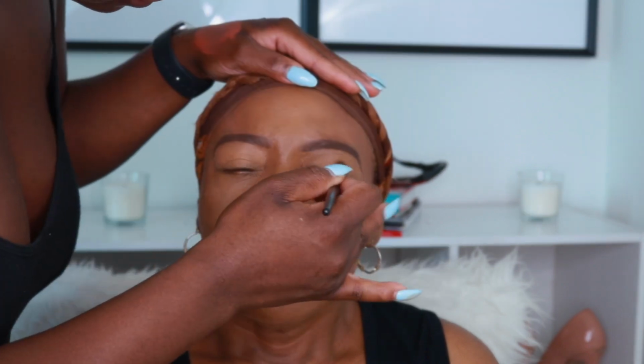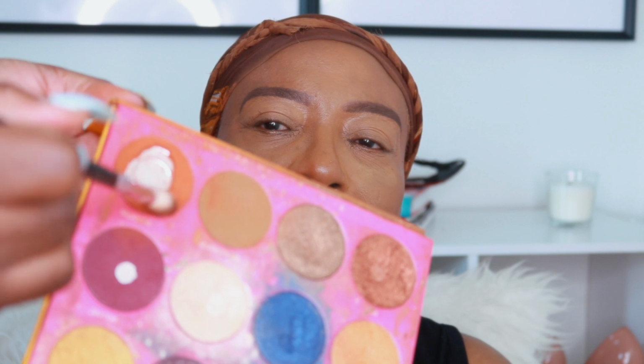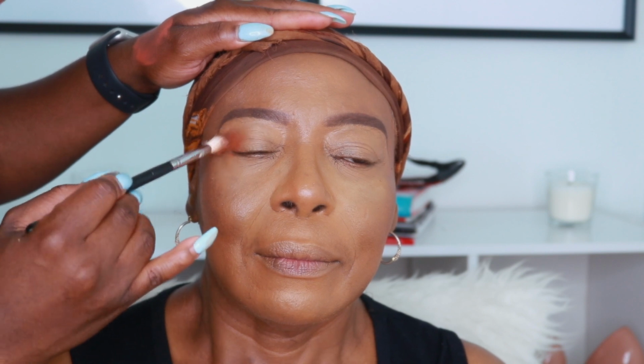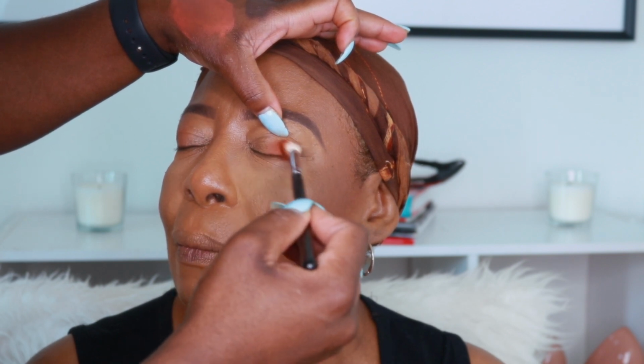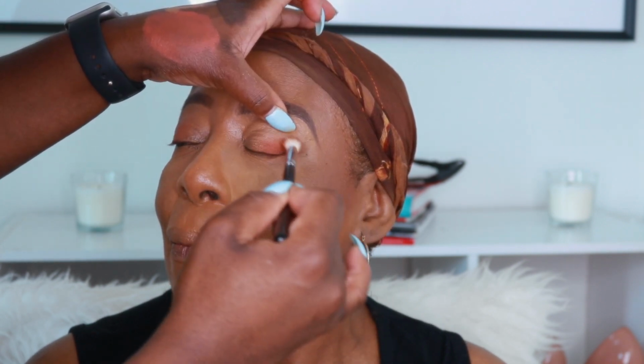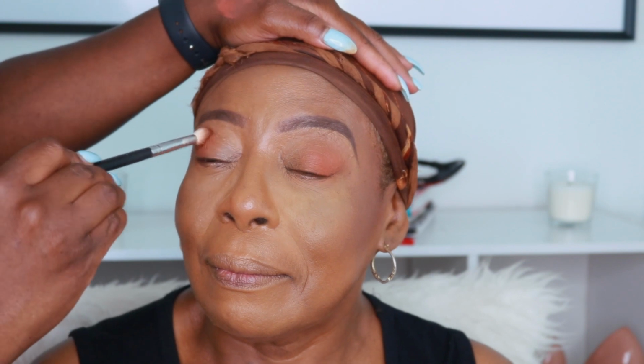Again, setting it with a little Fawn concealer, just very lightly, nothing too much. And then next, I'm going to go in with this Juvia's Place Morocco orange eyeshadow. I'm going to put that on the outer corners a little bit, not too much. The eyes are so easy because my mom usually does not wear eyeshadow, so I wanted to give her something but then not overdo it. Anyway, blend that into the crease and whatnot.